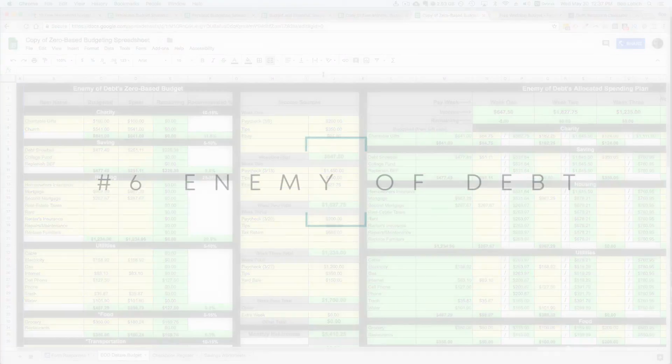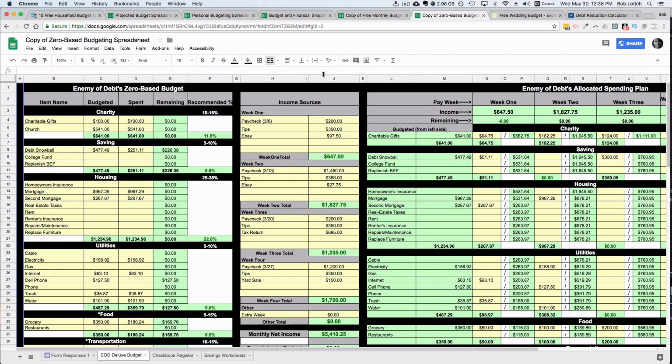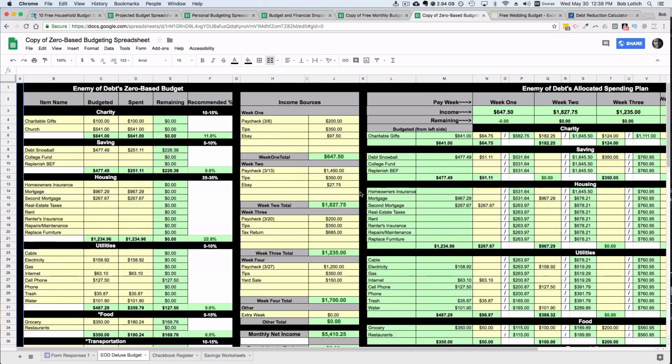All right, next up is Enemy of Debt's Zero-Based Budgeting Spreadsheet. And this one is super thorough and really cool as well. There's a couple different things that he does in this one that I like a lot. So kind of like Jay Money's, he has a lot of different things on here. And so you have a lot going on, but when you see everything that's there, it's pretty nice. One of the things I like is this recommended percentage category. I get people asking me a lot, like how much should I spend on housing a month? What's a good average? And so just having that on here as a guideline to know if you are in the ballpark, that's just nice and helpful.